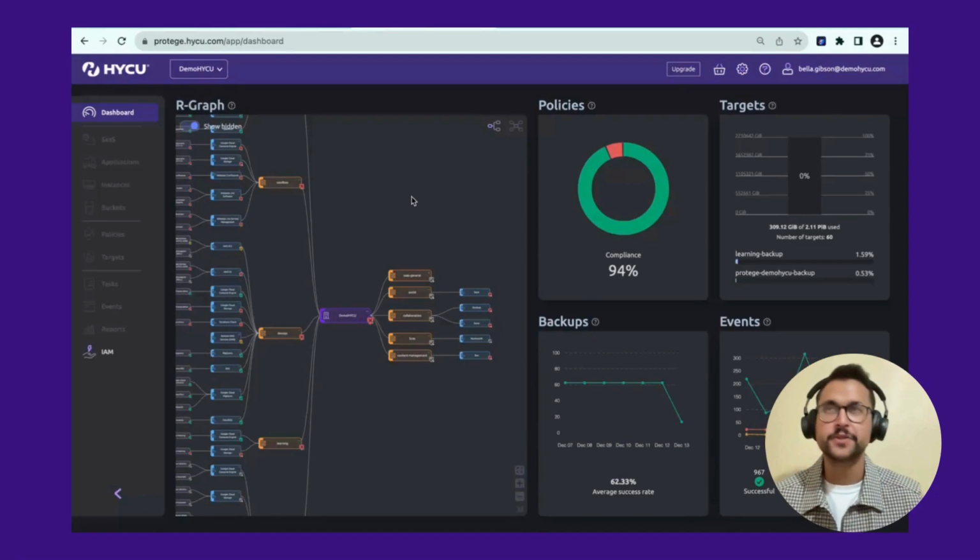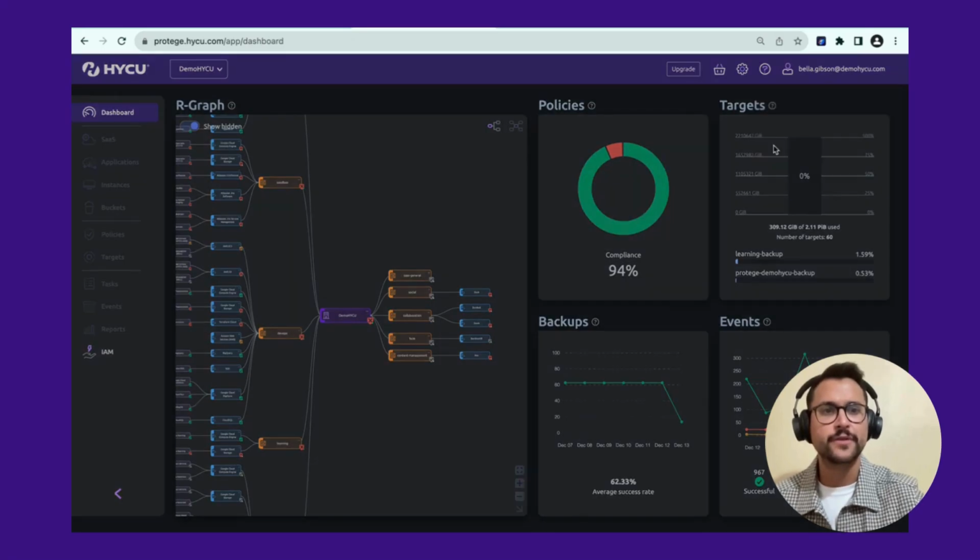Now, as we mentioned in the checklist, it's very important for you to understand what you're currently using in your organization. You cannot protect what you don't know is going on in the organization. So the first thing I'm going to show you, within my Haiku account, is how you're able to discover all of these services.